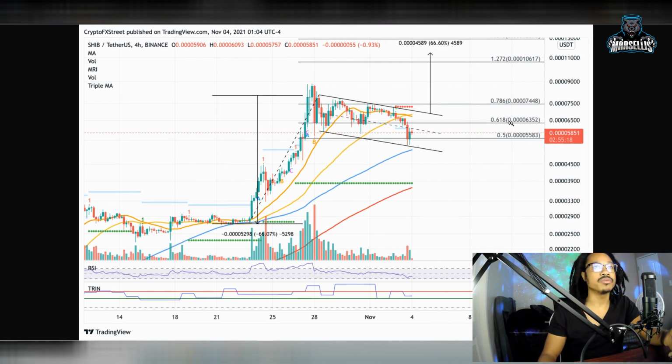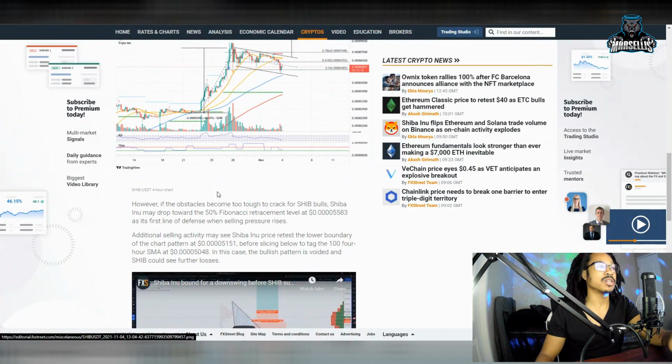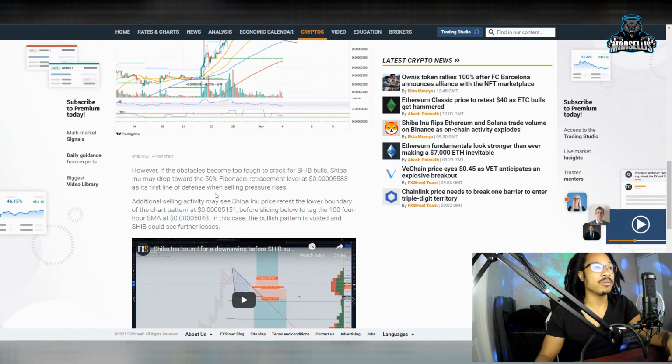And then some more major resistance up here at 74.48. And then if we pass 74.48, they say eventually we'll go up to this area here, which is 0.00011. So pretty much knocking out a zero here is what we have, projected with Shiba Inu. However, we always got to come with a bearish scenario if we cannot break past that.